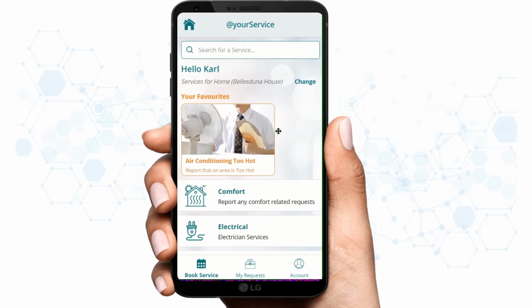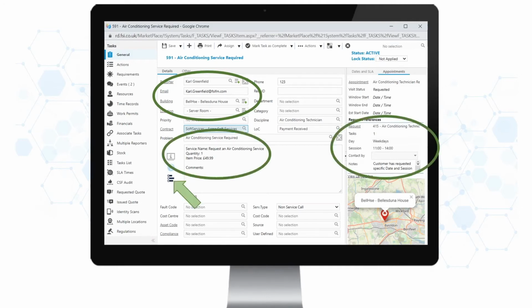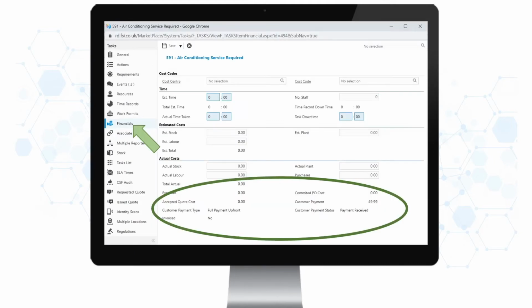So jumping across to Evolution, you'll see the task that's been created by the At Your Service app. You'll see it's pulled through all the correct reporter details, the correct instruction set, and on the right-hand side, the appointment request details that I entered within the app. You also may notice a new icon on the task screen here, and tapping this icon will open the survey, showing the questions and answers that are filled in within the app. Back on the task screen, under the Financials tab, you'll also notice at the bottom of this tab there's some new At Your Service specific fields here.